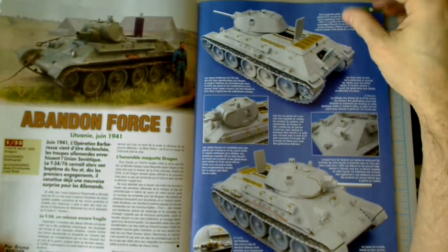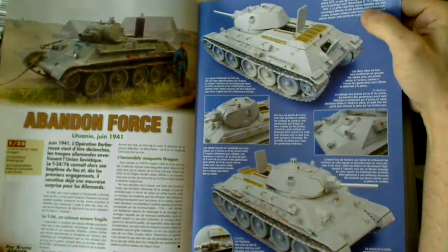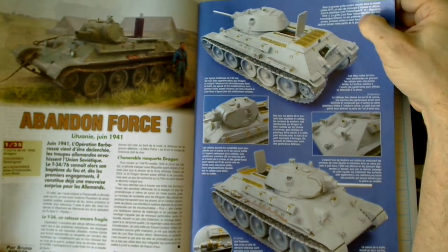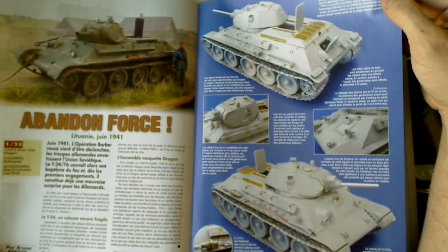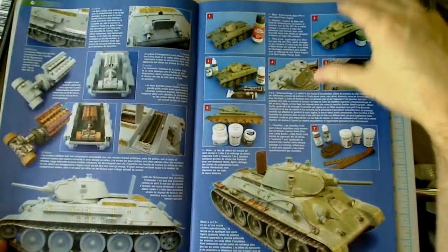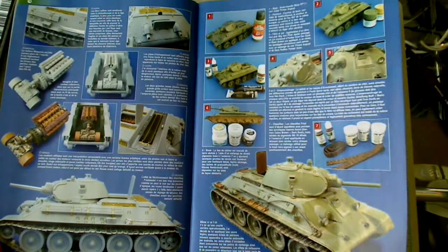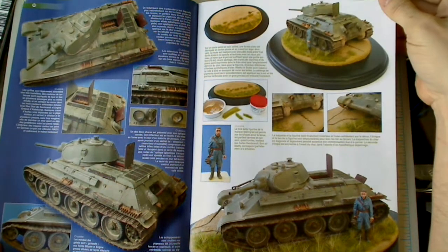Next article is a KV. A T-34-76, abandoned, I assume, and let's see, German markings on it, so I guess it's just abandoned. And nice how-to stuff in terms of, again, photos.